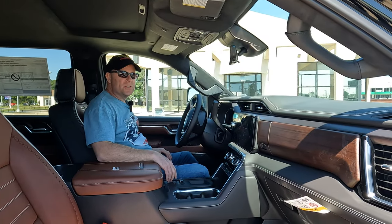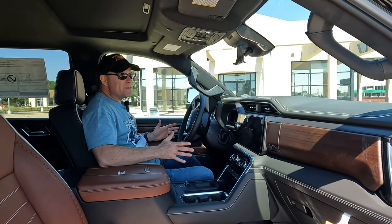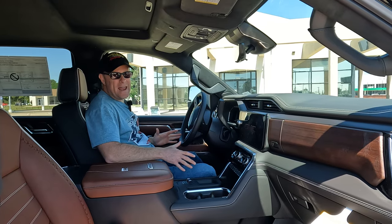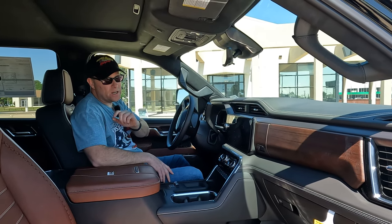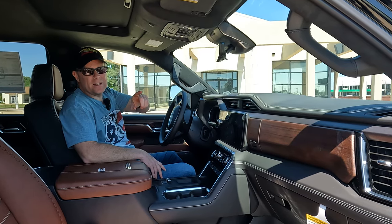And for those of you who are saying, all right, Tom, I like what I'm seeing here, what is it going to take to get into that truck and drive it home? $96,600 is the sticker price. Let's see what else you get.